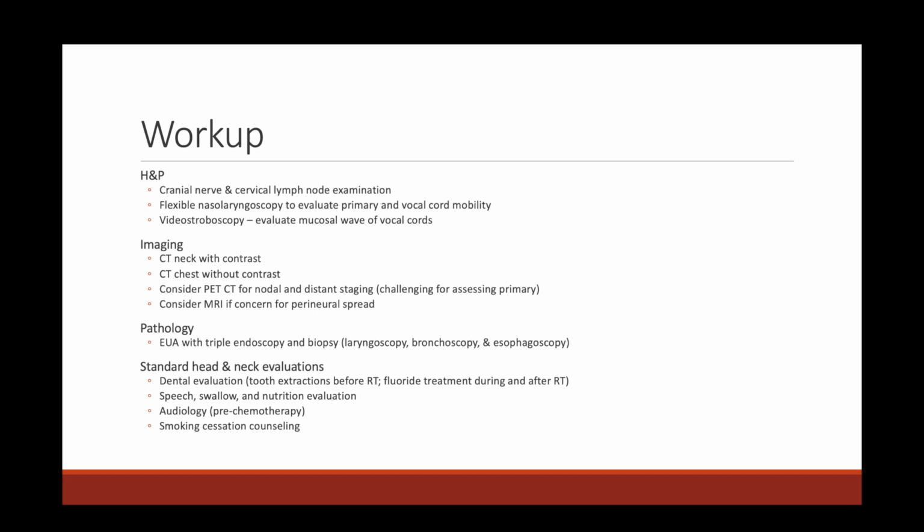In terms of imaging, again, very standard across the different head and neck disease sites. So we always get a CT neck with contrast, CT chest without contrast. You can consider a PET CT for nodal as well as distant staging, especially for more advanced tumors of the larynx. And then we consider an MRI if there is any concern for perineural spread.